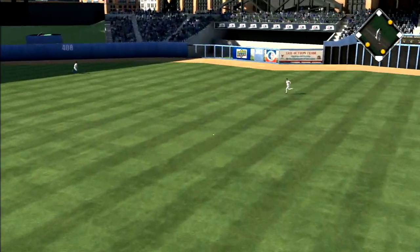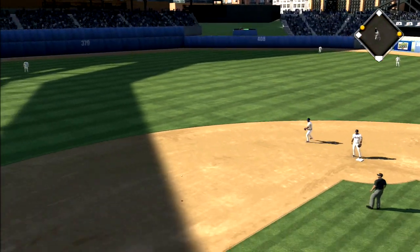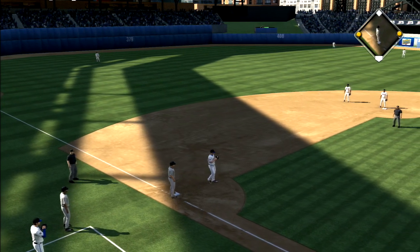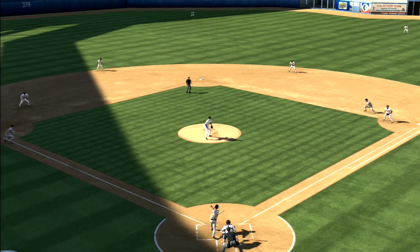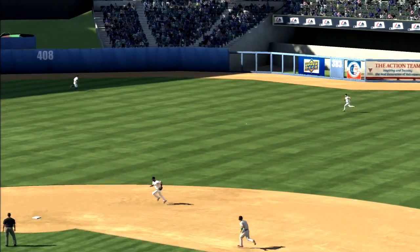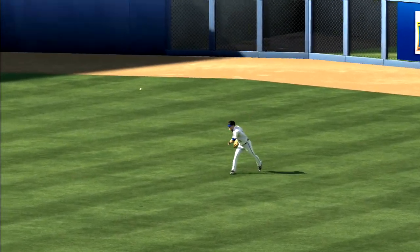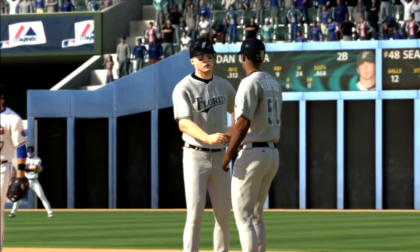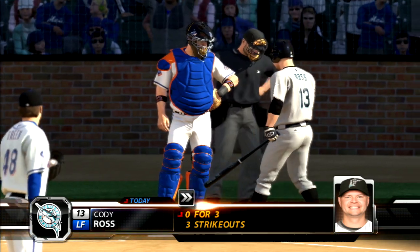Swing and a liner toward right center. Base hit. A run is in. And he is safe on a close play. Just a great approach there with 2 away. You can see this pitch is away, so instead of trying to pull it, he just takes it the other way and he's able to pick up the 2-out RBI. Cody Ross will get another opportunity here as they've batted around now.